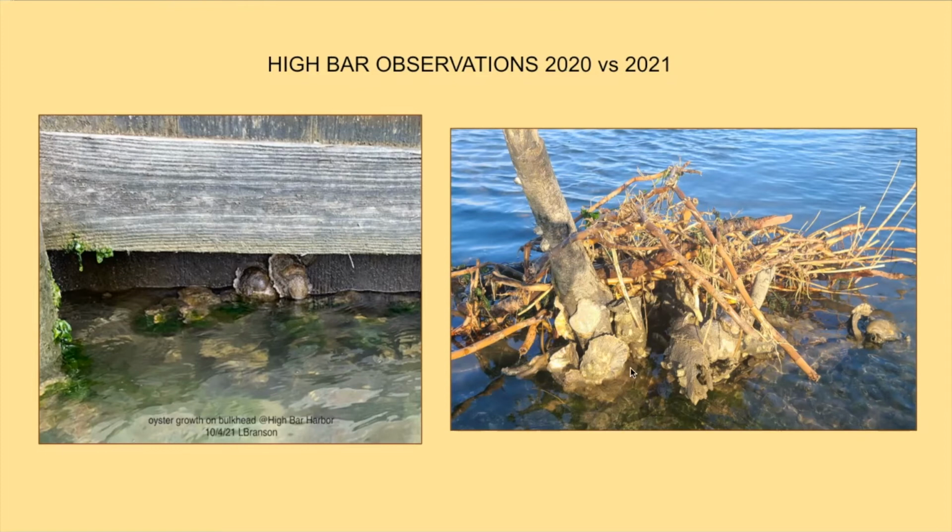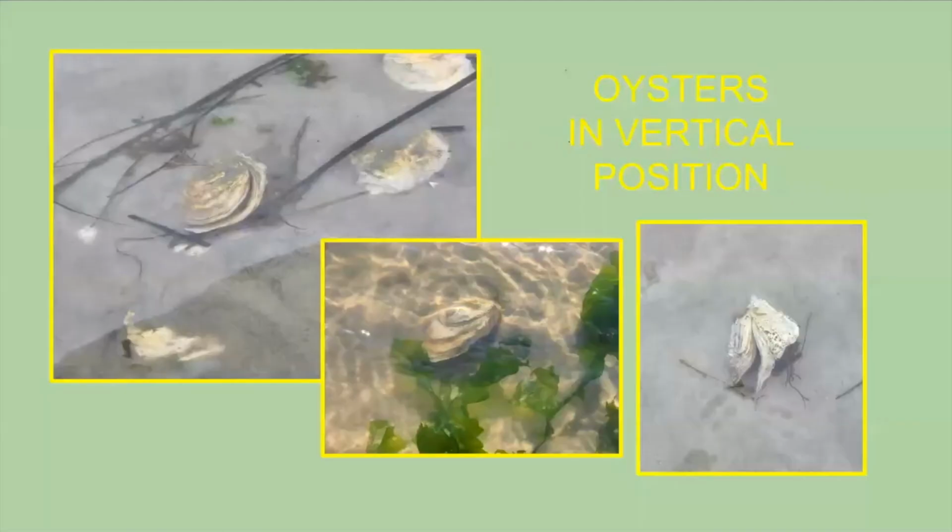They get so big. Here, the picture on the left is showing the formation of oysters on high bar bulkheads and docks. Never in my 35 to 40 years there have I seen this. But what was interesting to me was the greatest growth was on old wood and not the newer chemically treated bulkhead. Yeah. Next page, please.